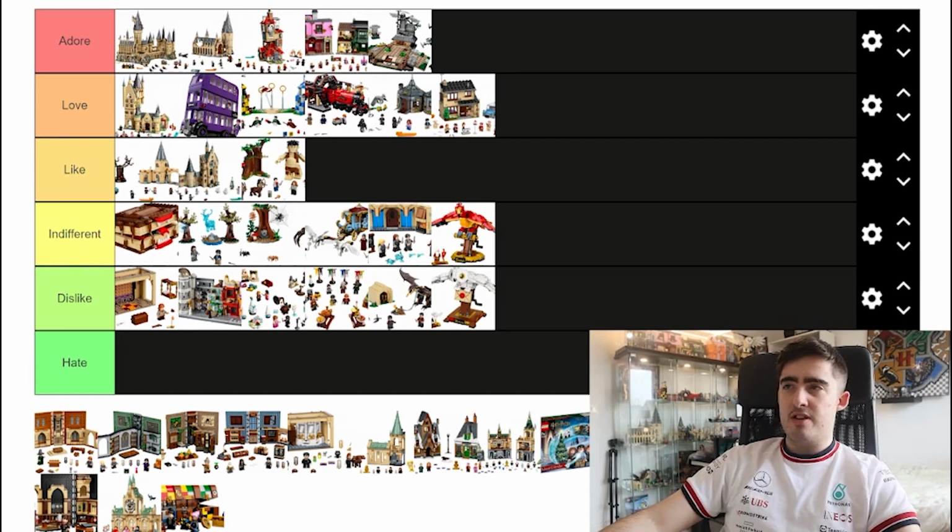I think the fire section is just something which needed to be rid of. I'd rather get a section of the meadows instead, or maybe another Ford Anglia, to be honest. But no, this Burrow set is absolutely fantastic. I wish the Bellatrix Lestrange figure had printing on her legs or her dress section, because the 2010 version did, and I don't know how you can go 10 years onwards and just have a downgraded minifigure. It just seems quite bizarre, but it is what it is.